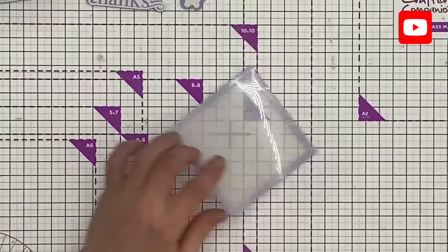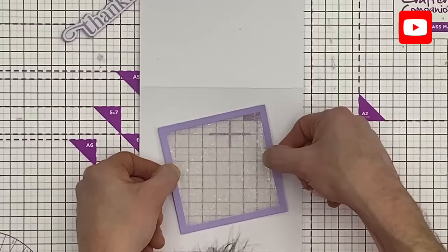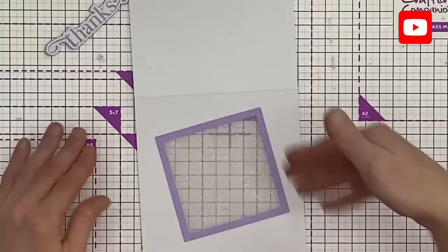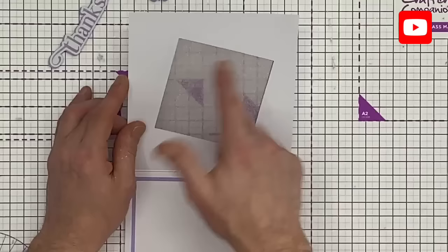bring in our layer, gonna open it up, and because we've got that perfect apertured frame, we've used that same die, that smaller die, we're gonna overlay, and then we're gonna press. And because I put the acetate to the back of that lilac frame, it means we've got that neat edge. There's no adhesive being seen. Now you can cut another lilac frame and stick that on just to properly neaten the edge, but you don't need to. The main thing is you see no adhesive because of course we've sandwiched the acetate glitter layer behind that frame.